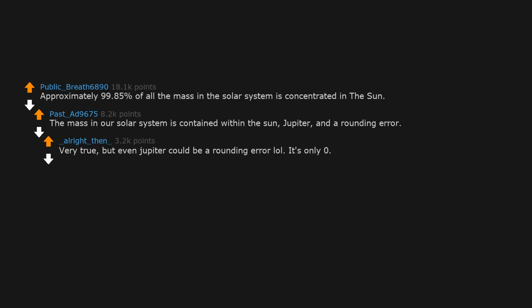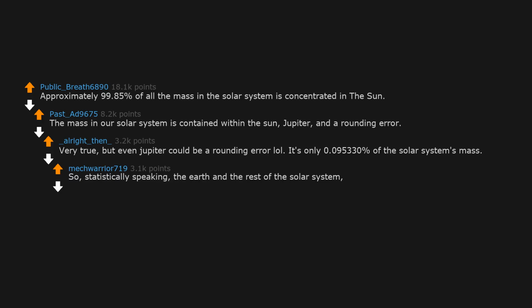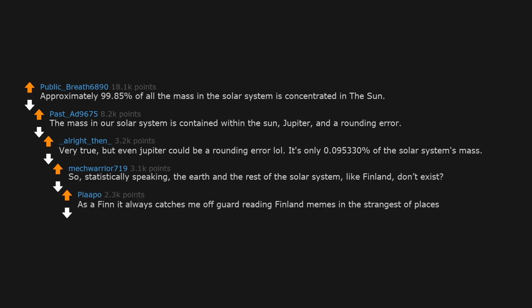It's only 0.095330% of the solar system's mass. So, statistically speaking, the Earth and the rest of the solar system, like Finland, don't exist. As a Finn, it always catches me off guard reading Finland memes in the strangest of places.